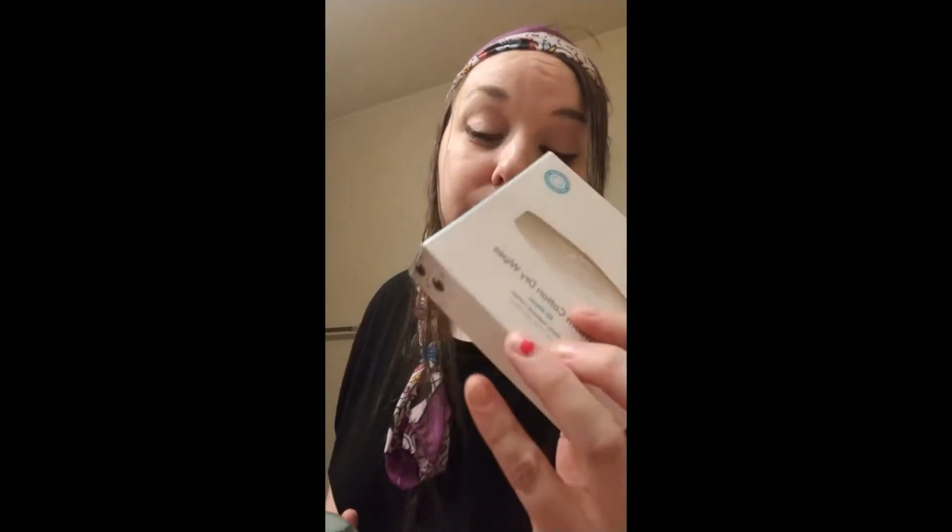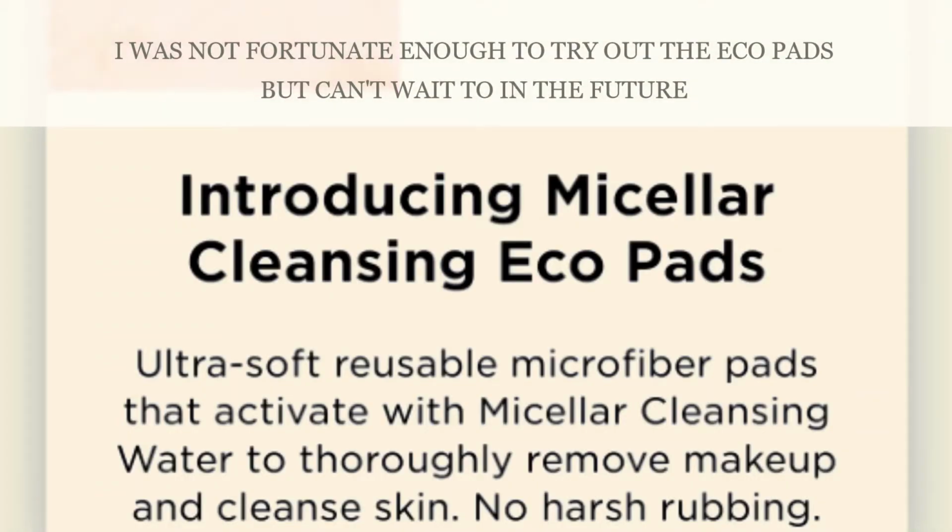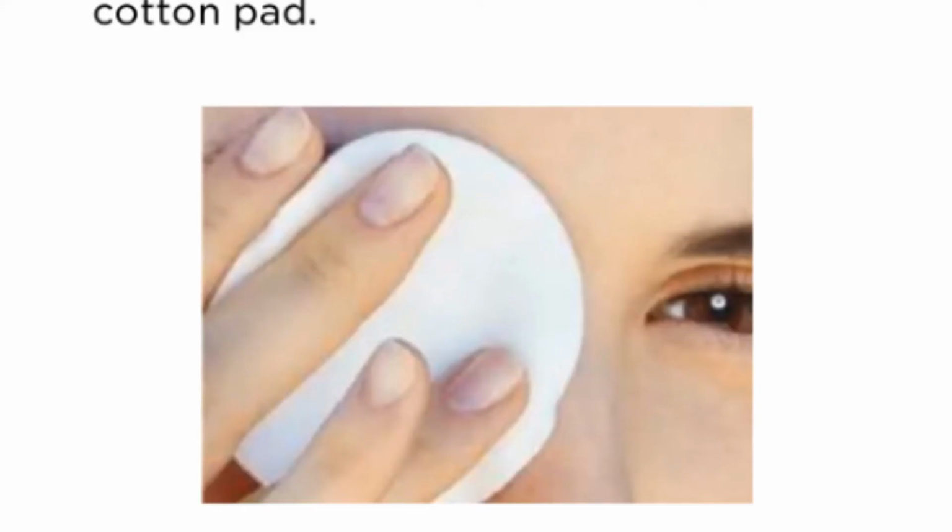So, it says pour, saturate a Garnier reusable eco pad or cotton pad. Okay, well, I'm going to be using the ever so awesome Cube wipes that I have. Yeah, I have some lipstick on the side, because actually, no wait, that was the Halloween face paint. Anyway. Press the pad, activating micelles to lift away makeup and impurities. Wipe away and see the proof on the pad.